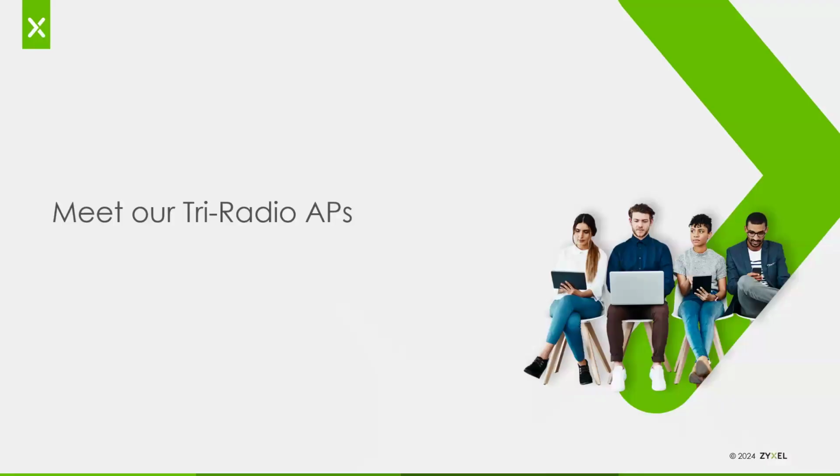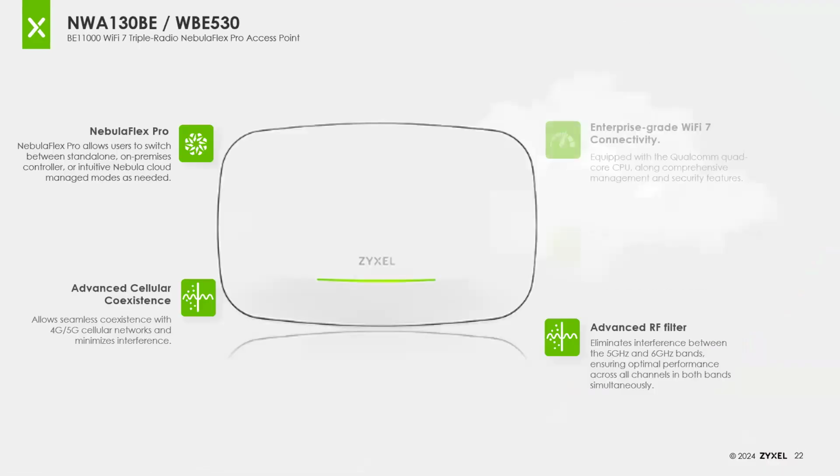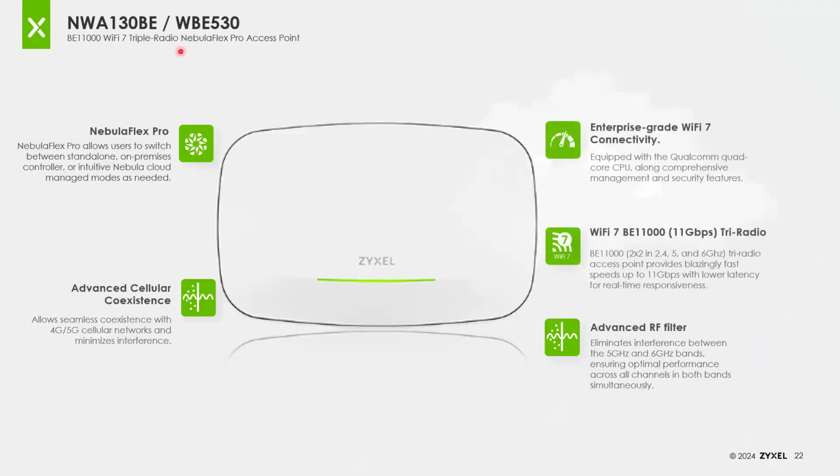So moving on from there, I want to talk about our tri-radio access points. These are access points that use 3 radios simultaneously. On the lower end of things, we have our NWA 130BE and the WBE 530. So again, very similar to each other. In this case here, aggregated throughput on the wireless radios is up to 11 gigabits per second.